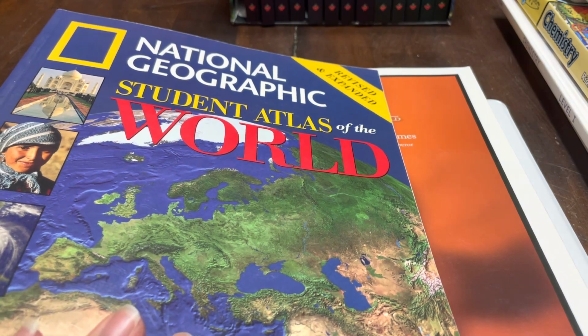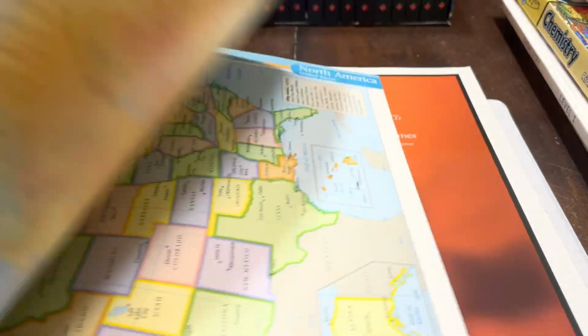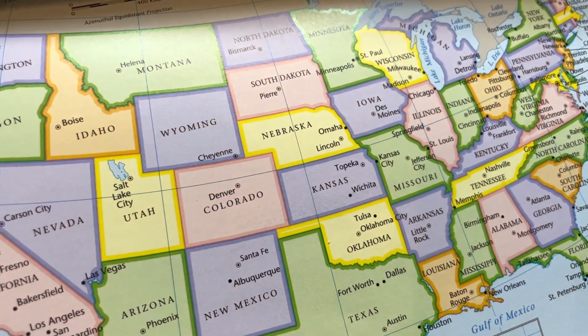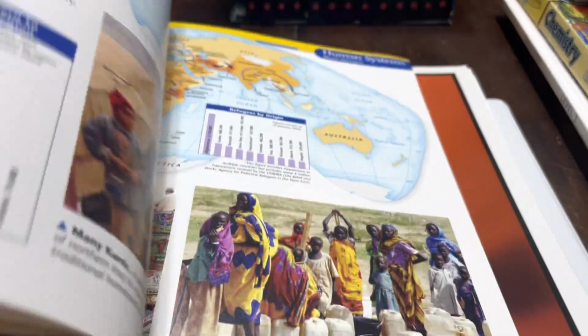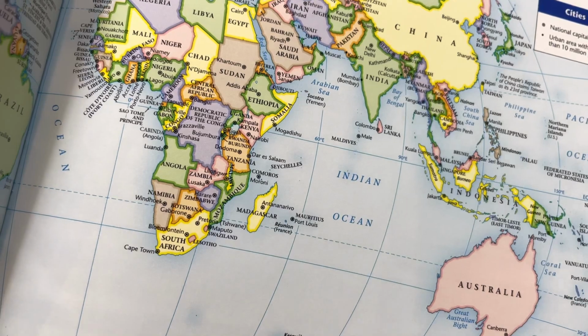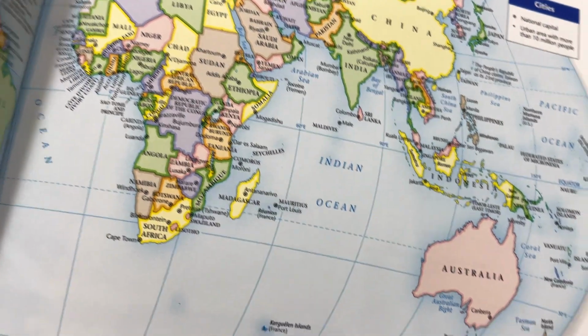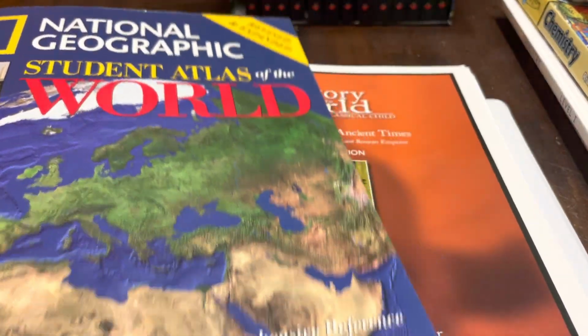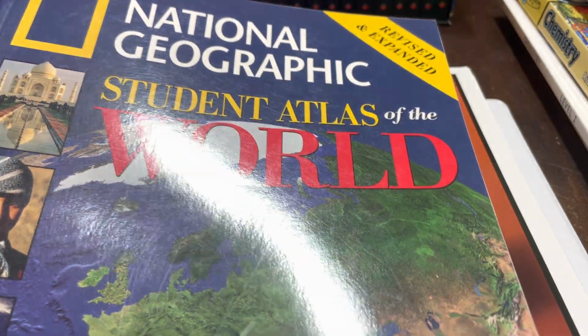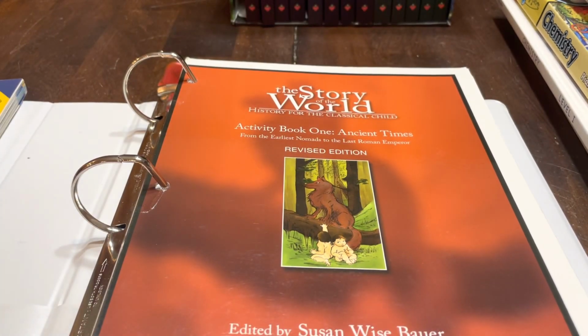And then I really like this National Geographic one. I just feel like it's bright, it's easy to see the countries that you're looking for. It's got a lot of other things in there as well, but it's a little out of date. We got one that was a little too old, so we had some other ones that were more in date. But as far as an atlas, I would definitely recommend getting the updated version of the National Geographic Atlas to have on hand as well.